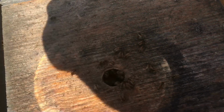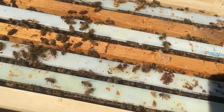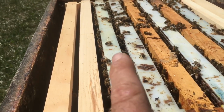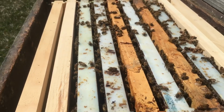So these guys are into the feed already. We added seconds yesterday and the bees have moved up into these frames. So I'm seeing frames covering 1, 2, 3, 4, 5, 6 frames of bees up top, because that's the amount of frames that we gave them.